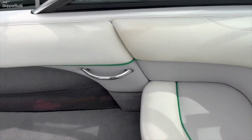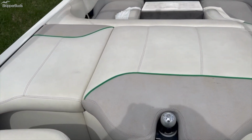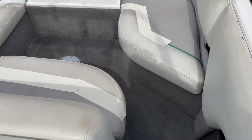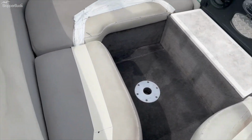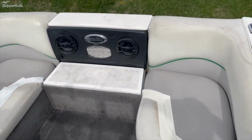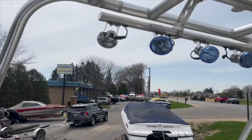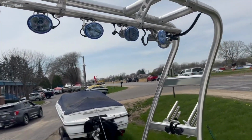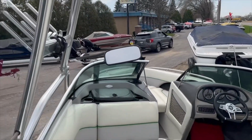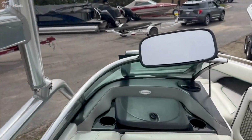Interior, you do have a sun pad right behind the seat. Towards the back, looks like you need to do a little upholstery work. That's not uncommon for these wake boats. The tower does have wake lighting. Looks like the tower does fold down. You do have a mirror.